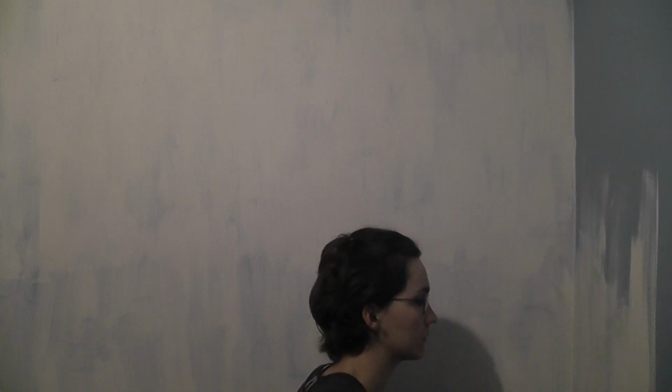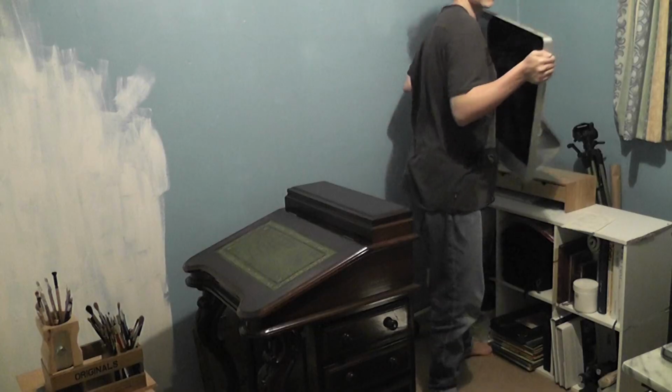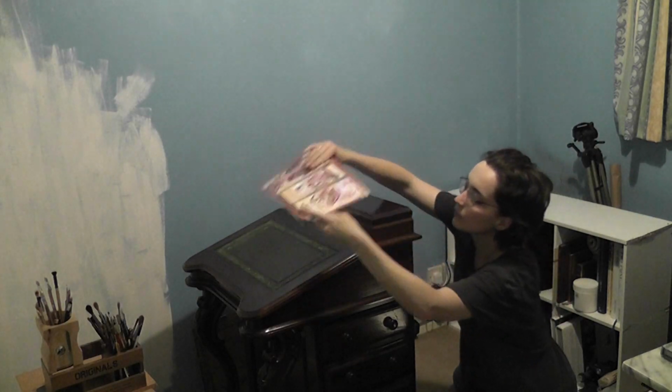And then I did the world's worst paint job on the walls. I didn't care. I just wanted a rough coat. I wanted more light in here. And then I rearranged the studio quite a few times over the next few days.